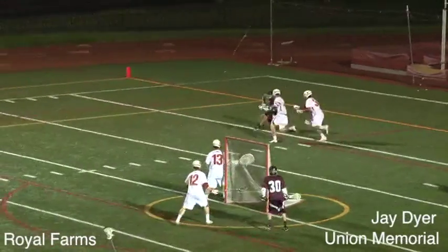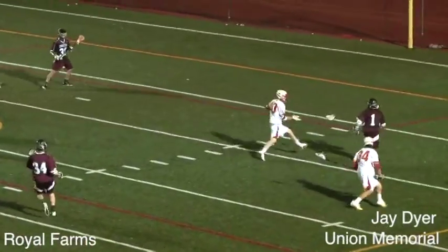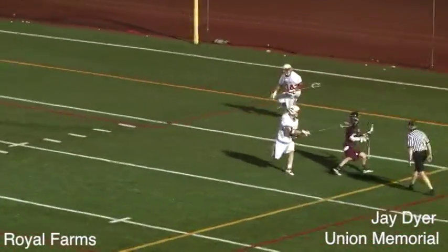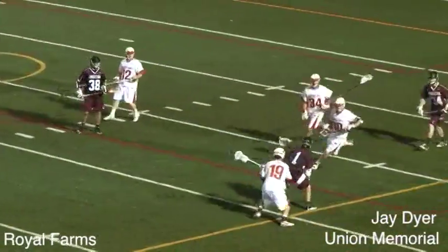And there's a takeaway attempt. Bradley Lord, shifty. He might be my vote for the Under Armour All-American Underclassmen Player of the Game. He's had a great game. The only other consideration may be for Calvert Hall, Mr. Kelly at the face-off X, or one of the defensemen for Conestoga.